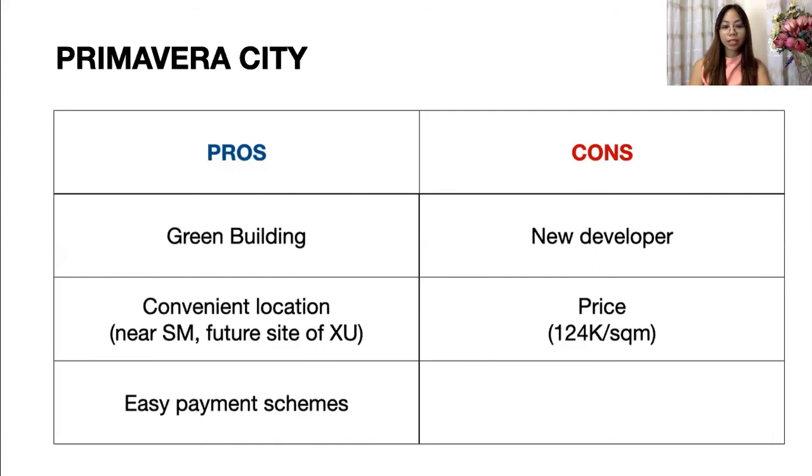So pros and cons. For the pros of Primavera City, it's a green building. They have solar panels, which can help decrease the cost of electricity for the unit owners for the common areas. The sizes of the units are also a bit similar to the residential loft. They're also a little bigger compared to the usual other condominiums. And the location is also uptown, and they have easy payments too.